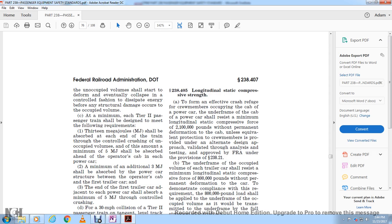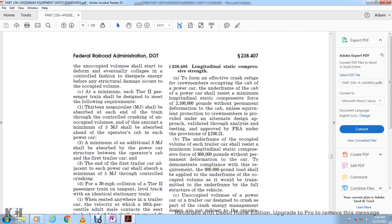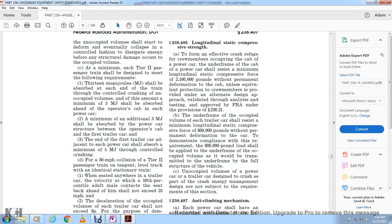At the end of the first trailer car, the duration of each power car shall absorb a minimum of 5 megajoules through controlled crushing in a 30 miles per hour collision of the Tier 2 passenger train on tangent level track with an identical stationary train. Within any trailer car, the velocity at which the 50th percentile adult male continues to exceed the broad head of the hem shall not exceed 25 miles per hour.